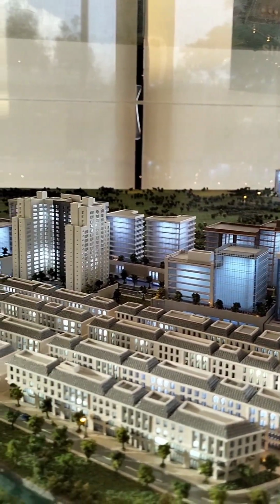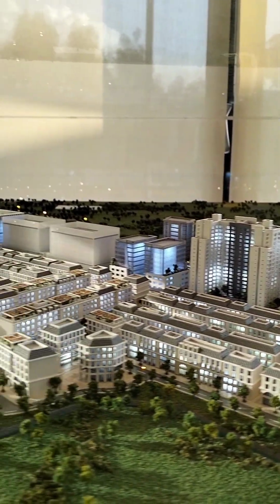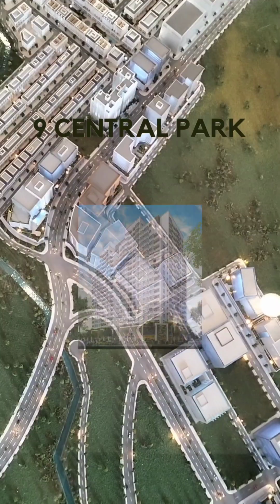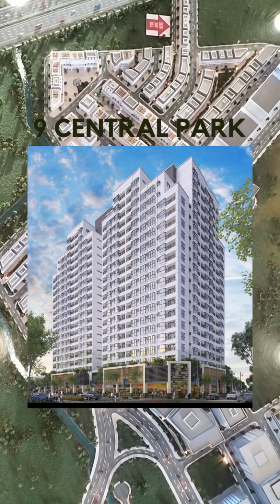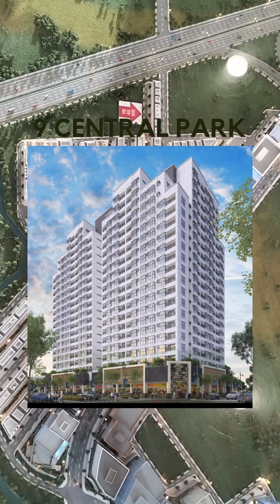We will also have our first residential condo here in Northwin Global City. It is called the 9 Central Park. It offers units from studio to 3-bedroom. And all of the units here have balconies and bay windows.